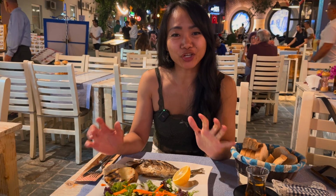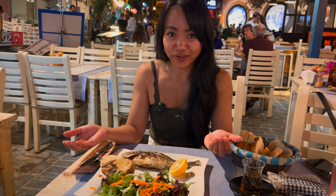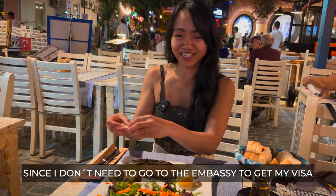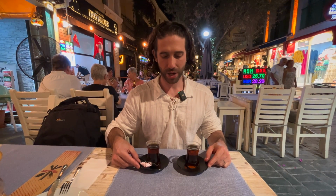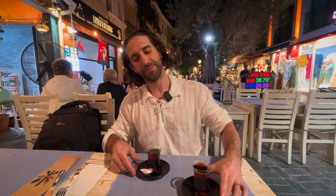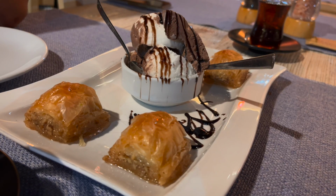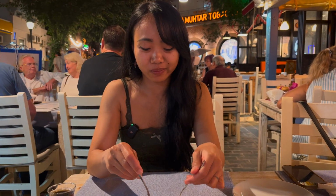I'm going to miss Turkish food so much. All this fresh seafood, really tasty. Maybe I'll come back again, since I don't need to go to the embassy to get my visa. Once again, we'll get complimentary tea, and we are waiting for our dessert. The food was so good. I love it.